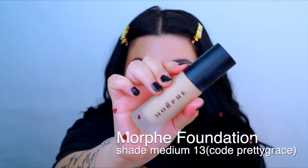Then I'm gonna go with my Too Faced Pore Primer, and I'm just going to apply this in the problem areas wherever my pores are enlarged. That's where I'm going to go ahead and apply this primer. And I like to make sure that everything's really nice and blended.